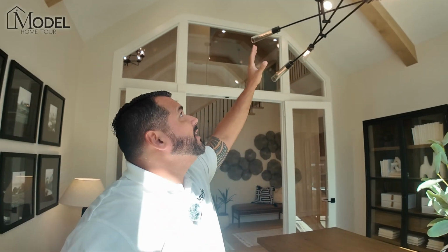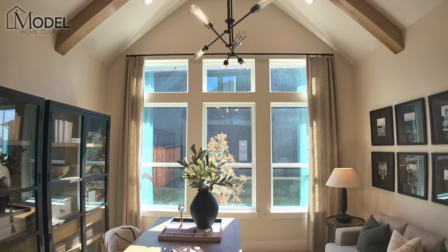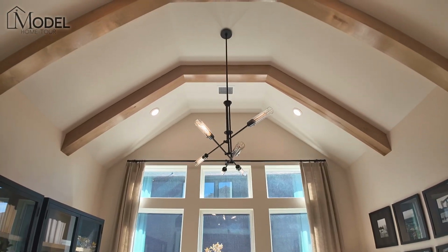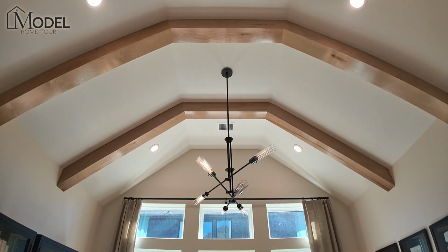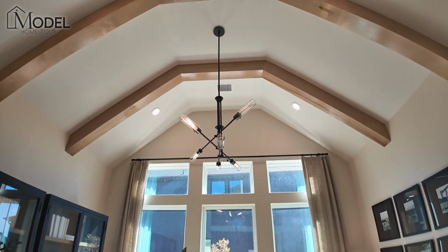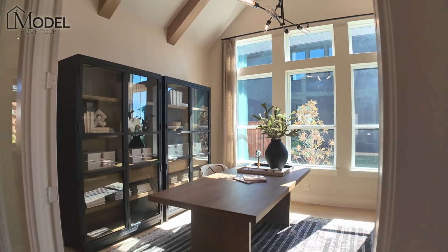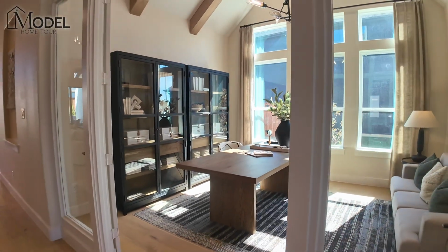I love the high ceilings, the wood beams that they did in here. They play beautifully off the light colored, blondish hardwood floors that we have. To be able to have a desk like this, this desk here is 7 feet at least. This is a massive executive sized desk. You've got the bookcases behind the desk here, and then there's a sofa in the room.